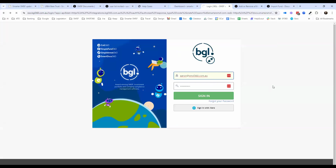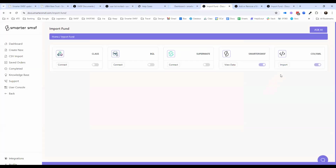So we're pretty excited by what this will enable you to do. This is, I guess, the first sort of step. The other thing you can see here, in the Smarter SMSF context, is actually going through the orders on the platform and trying to establish all of that relevant information this way as well. It's probably not going to be the quickest way.